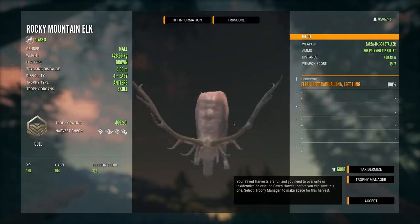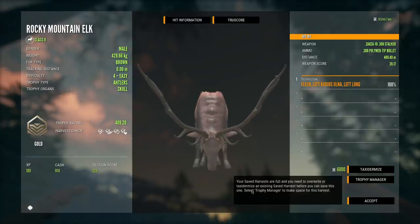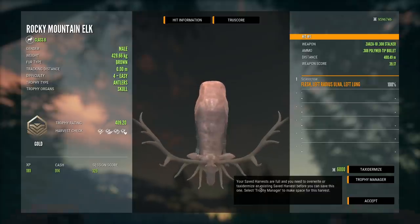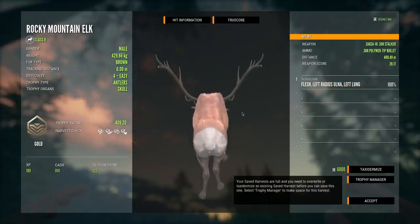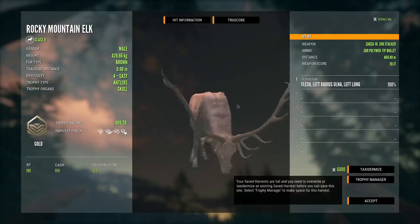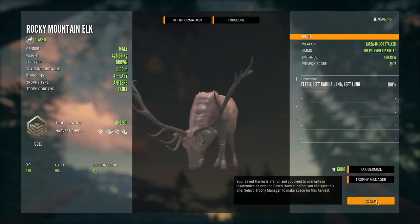Quite impressive range on that 308. And that is a wide boy. Oh my gosh, that is a wide elk. I don't know if I've ever killed an elk that was not a diamond that was this wide. That is just absolutely insane. The width on those antlers.